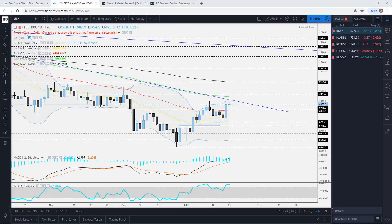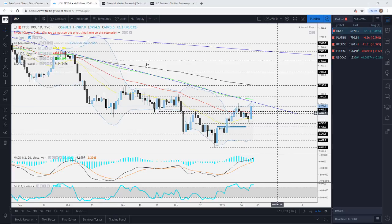And of course, judging by where the cash index is trading right now, we will probably open a little bit lower than yesterday's close. It's going to be somewhere in this little range here between the 6,915 on the downside and the 6,965, so somewhere around here. Of course, we're going to keep on monitoring some of these key areas of support and resistance.